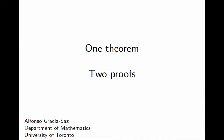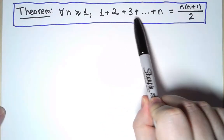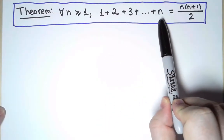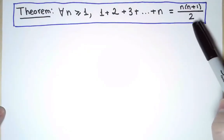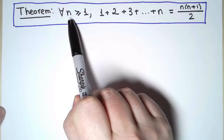In this video, I will write two proofs for the same theorem. The two proofs are completely different, but they are both equally valid. Here is the theorem. I want to show that the sum of the first n positive integers, 1 plus 2 plus 3 all the way to plus n, equals n times n plus 1 over 2. And I want to show this is true for every positive integer n.